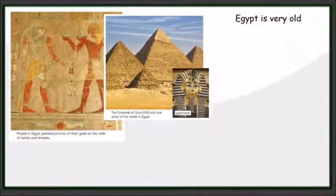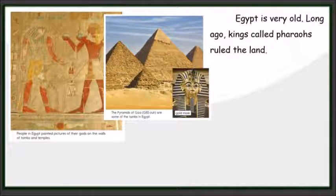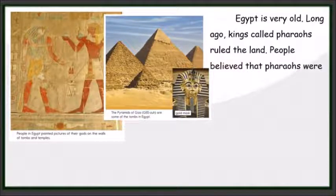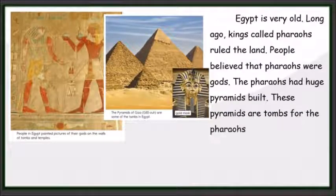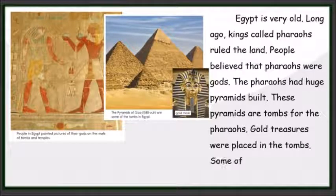Egypt is very old. Long ago, kings called pharaohs ruled the land. People believed that pharaohs were gods. The pharaohs had huge pyramids built. These pyramids are tombs for the pharaohs. Gold treasures were placed in the tombs. Some of these treasures are in museums now.